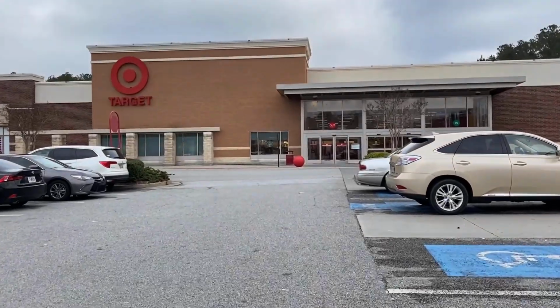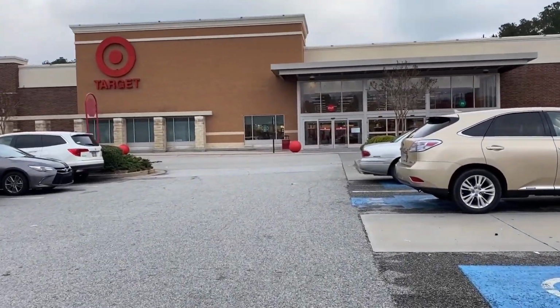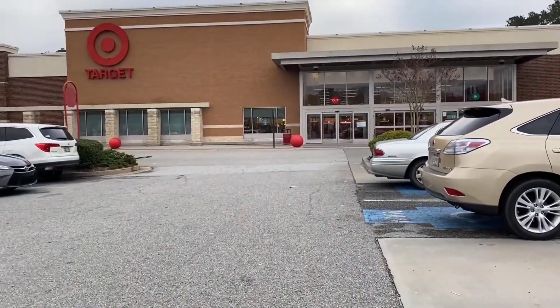Since I'm running low on one of my favorite all-natural products to clean my house, I'm going to stop by Target and show you guys my top 5 favorites. So let's go to the store. But one more thing before I go, let me grab my handy face mask, because you know you can't go anywhere without it. Today was pretty cloudy and cold, so I was rushing to get inside.